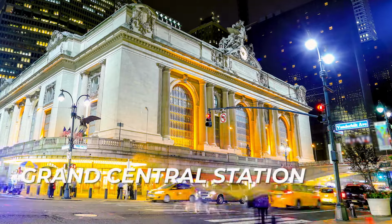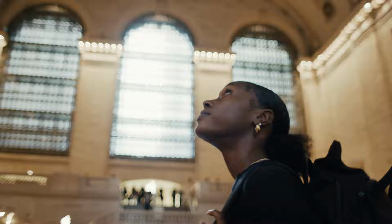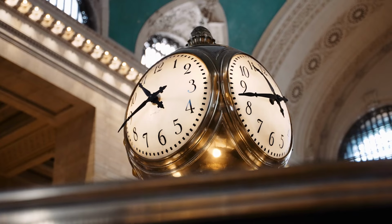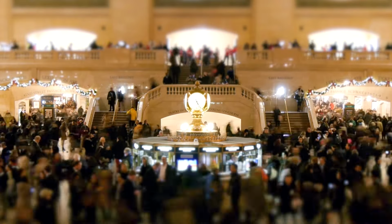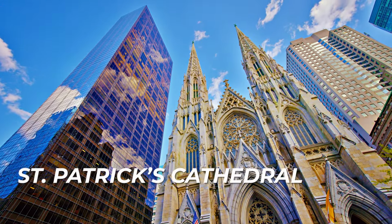Number 10. Admire the architecture of Grand Central Station. Built in the early 1900s, Grand Central is full of treasures like celestial ceilings, opulent chandeliers, and the famous Tiffany clock. Check out the acoustics in the Whispering Gallery and enjoy people watching as they come and go through the station at all hours.